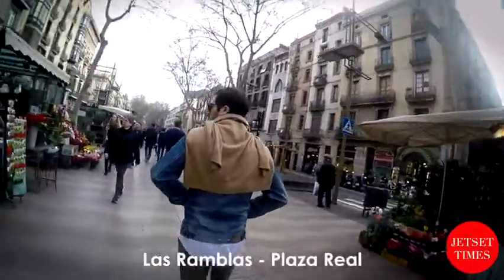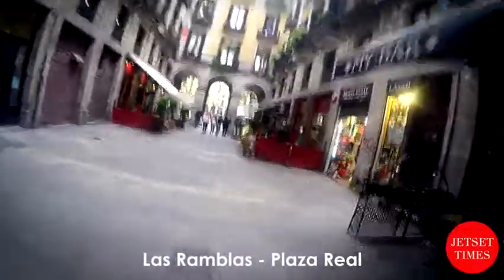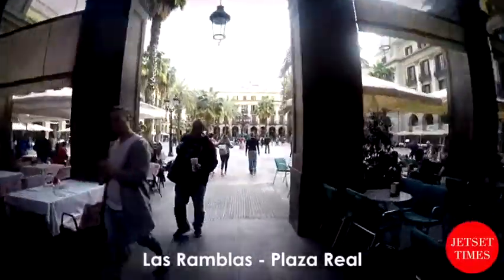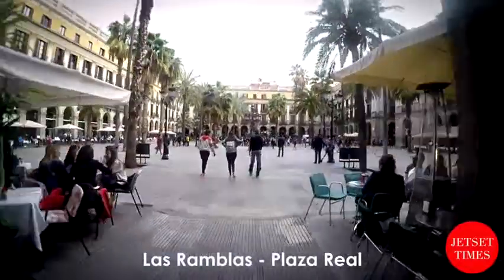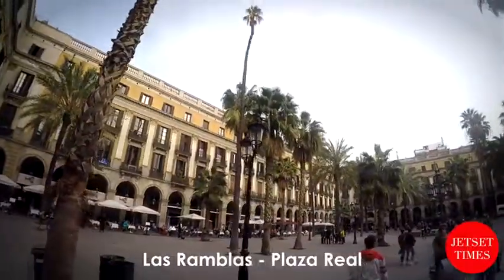If you walk further down Las Ramblas, and if you take a left on Carrer Ferran, you will find Plaza Real, a big square in the center of Barri Gòtic with lots of restaurants, bars and clubs. A really popular place, especially during the late hours of the night.